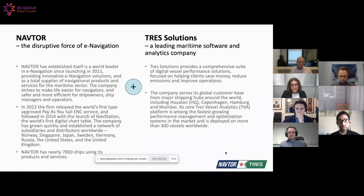The presentation is a little bit new. Last week we were Trace Solutions. We were acquired by Navtor, a very well-known e-navigation leader. They launched in 2011, providing e-navigation solutions as a total supplier of navigational products and services for the maritime sector. In 2012, they released the world's first type-approved pay-as-you-sail ENC service, and in 2014, launched NavStation. More recently, at the beginning of February, they launched NavFleet, with the vision of becoming a total ship operations platform, covering everything from navigational planning to vessel performance and, over time, many other core capabilities related to ship operations. They have nearly 7,000 ships using their products and services today.